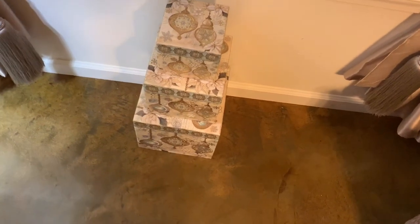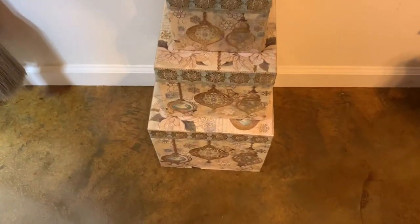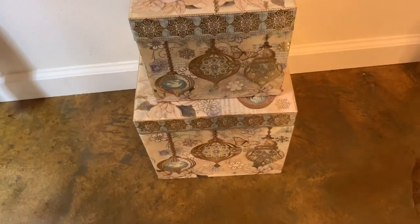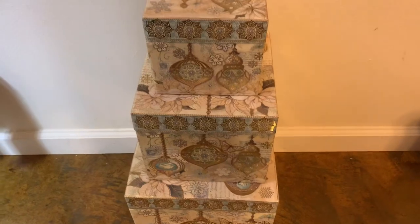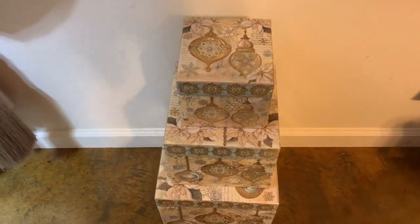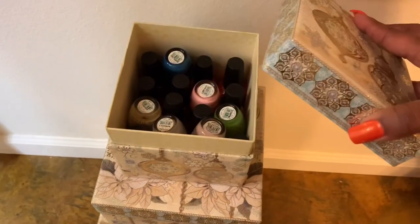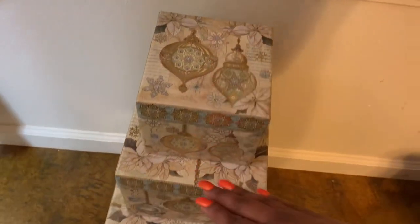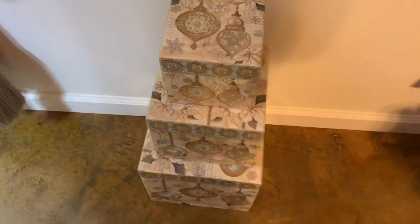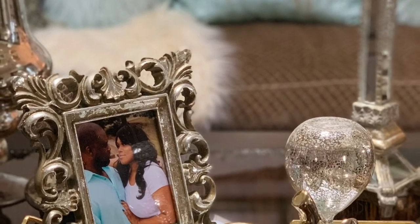Now this set is function at its finest. Yes, it is a Christmas box set, but it's the perfect colors for my master bedroom space and the aquas and champagnes. Not only are they beautiful, but they serve a great function for me because I have a slight addiction to nail polish. So the smaller box houses my OPI collection, and that one holds my China Glaze collection. Those are nail tools, and you guys, everything serves me well.